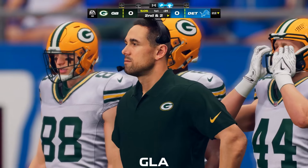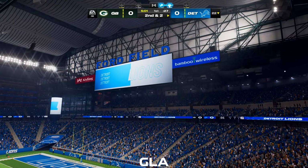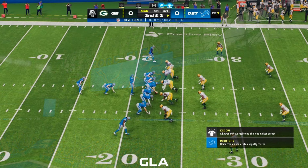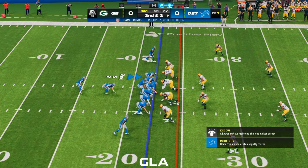Nice rhythm throw there on first down. He located his tight end, made a nice easy pitch and catch. Hoping he can break a tackle or two. Wasn't able to do that there, but still good yardage. So from the 22, here's second and two.